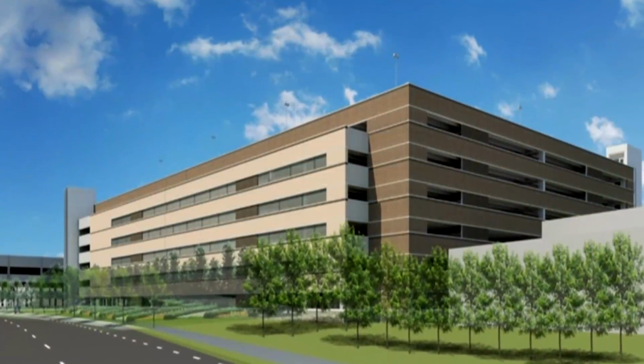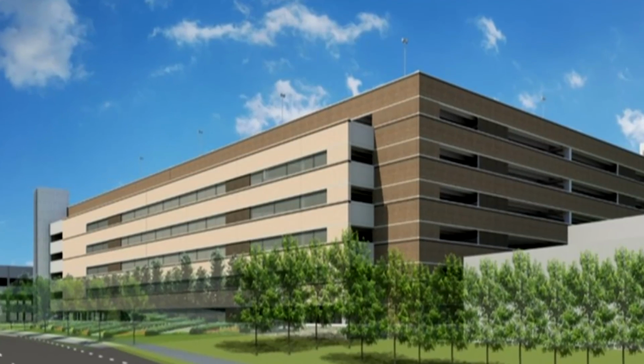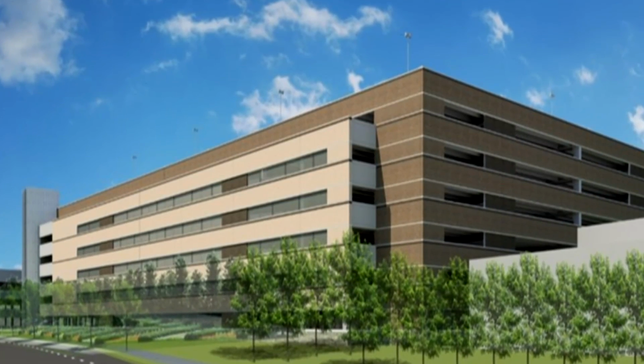effort. So this garage is a positive addition to the community because it provides opportunities for access to Metro and via Metro to other destinations within and outside Fairfax County.